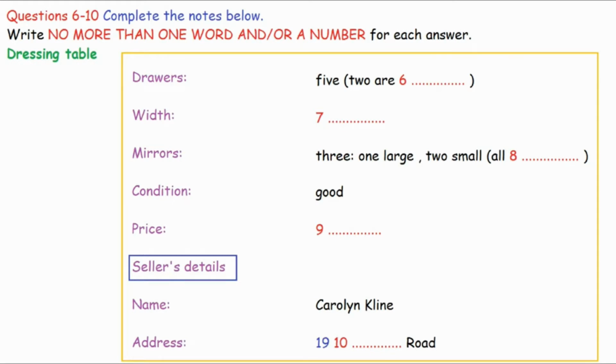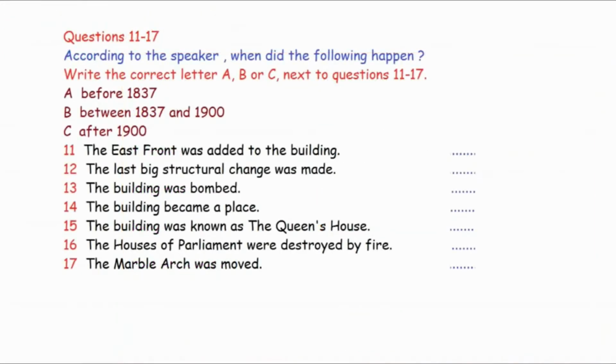That is the end of section 1. You now have half a minute to check your answers. Now turn to Section 2. Section 2. You'll hear a guide talking to a group of tourists about Buckingham Palace.